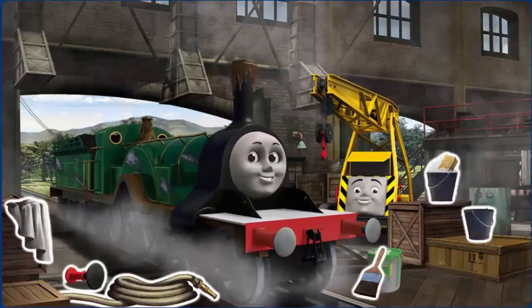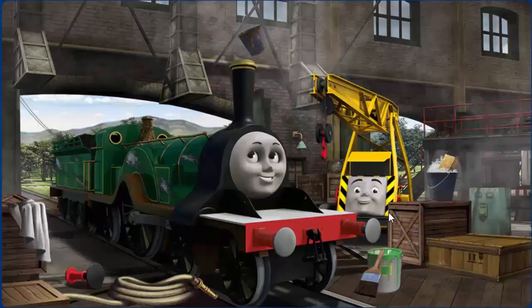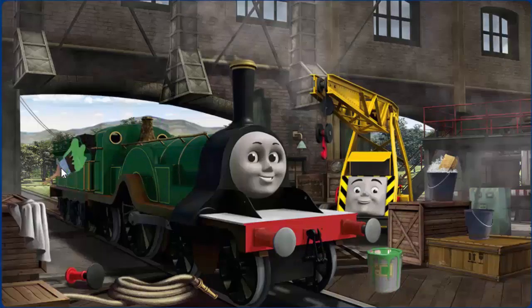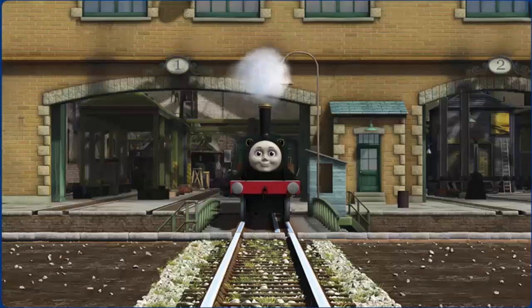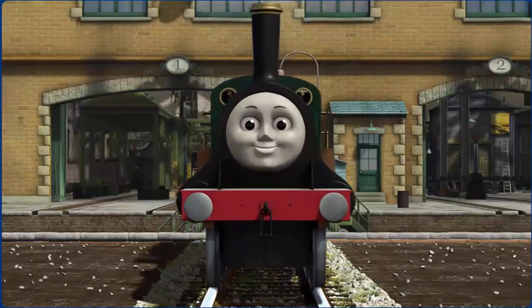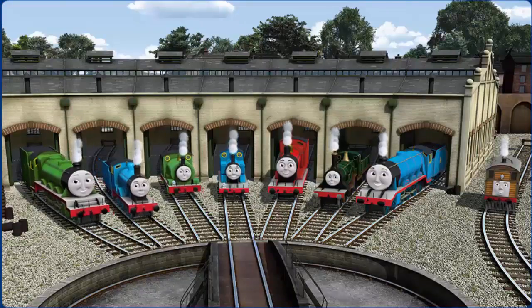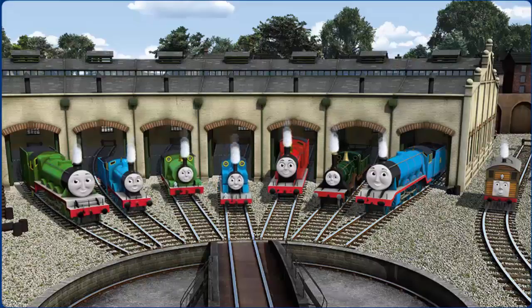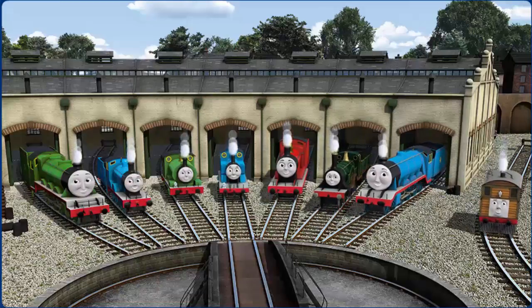Emily's paint is scratched and her funnel is clogged with mud and she has a rusty dome. Great job, but there's still more to do. Emily, that's right! Emily is ready to get back to work. You helped repair Henry and Edward and Percy and Thomas and James and Emily and Gordon and Toby. You are really useful.